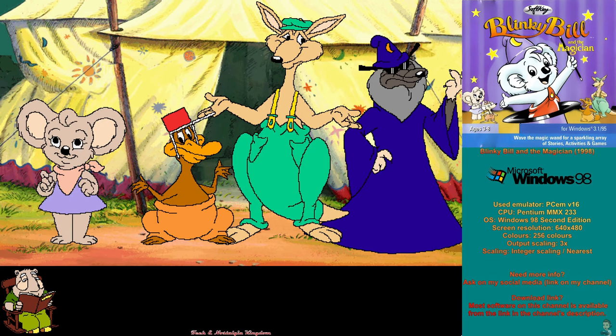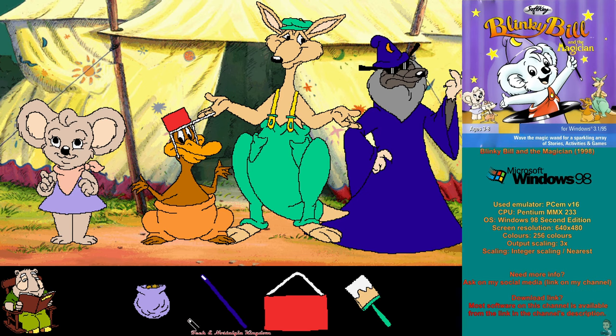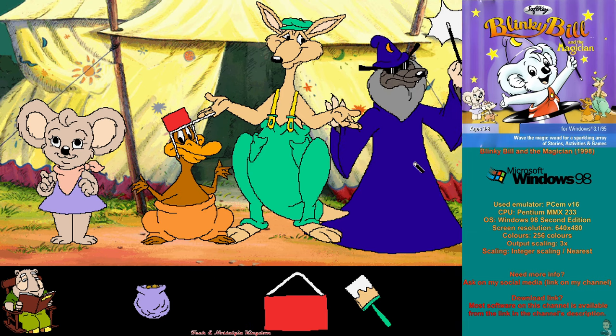Can you help Zapparoonie finish this trick? He made all these things disappear, but now he can't remember where they came from. Can you remember who used what in the story? Use the mouse to click and drag each item to its correct owner. Magic wand. Well, that's magic for you. I made my own wand disappear. Thanks for finding it.